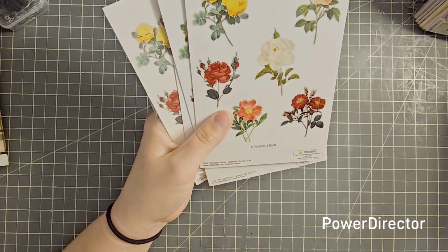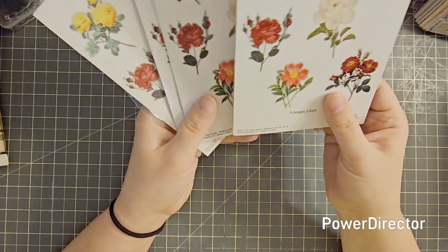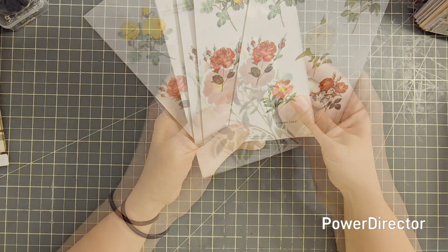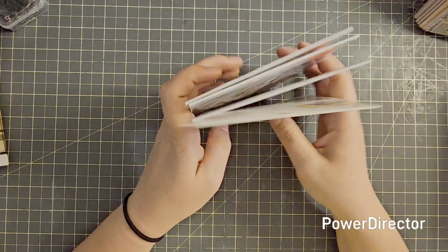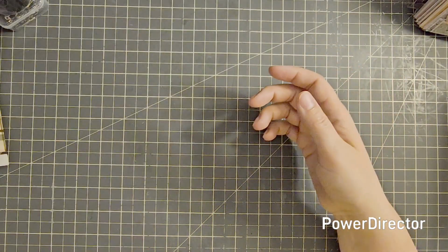I've used them in some of my projects, and I love them so much. There are 2 of each of the 6 designs: 1, 2, 3, 4, 5, 6. Yeah, I really love these. I was just going to get 2, so then I thought, why not 3? And then since I really, really love these, I thought, why not 4, since they're only 99 cents, and it might be the last time I see these. So I stocked up on those.